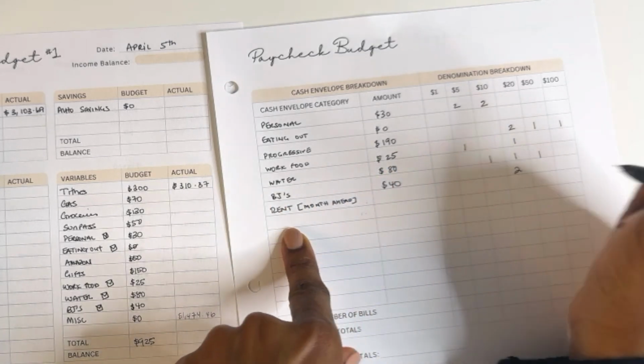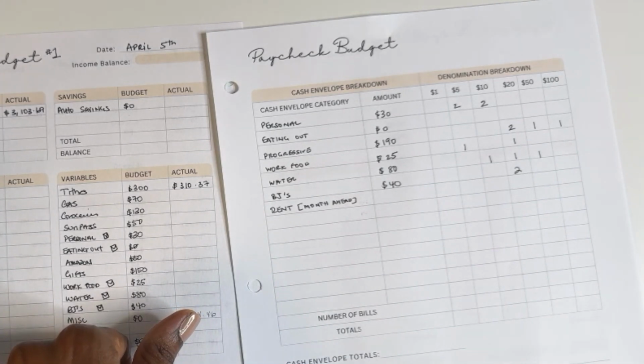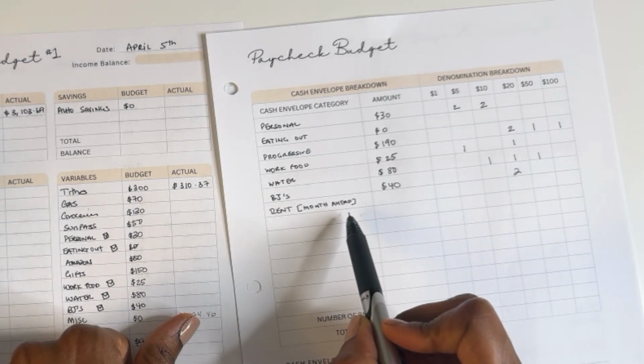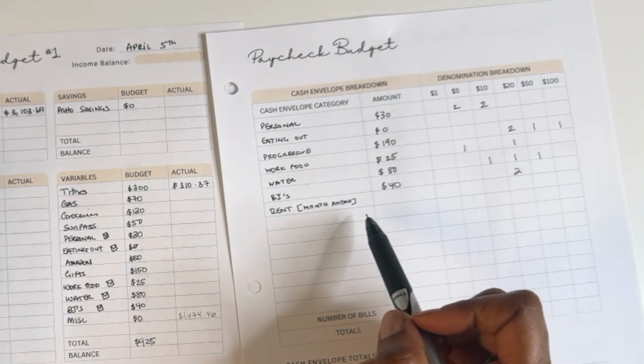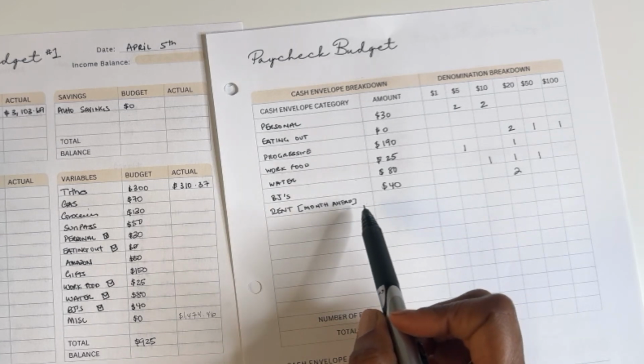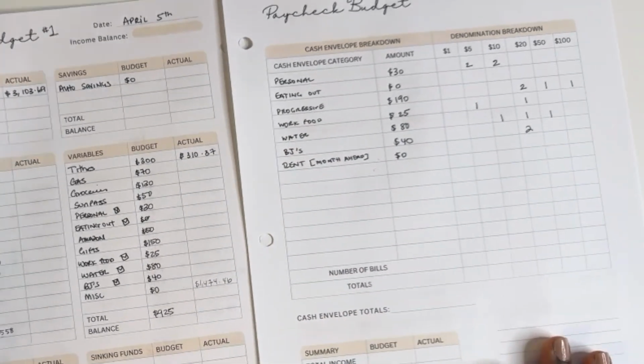And then for rent, this one I was thinking was going to be part of my month ahead, but I don't think I'm going to do that, because now that I'm thinking about it, I really want to focus on my debt payment. So that extra money for the rent month ahead, I don't think I'm going to do it. So I'm just going to put this as $0.